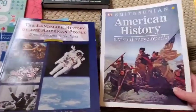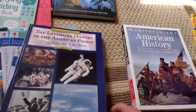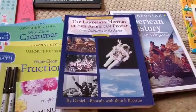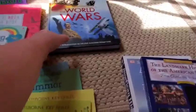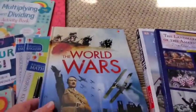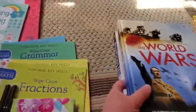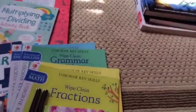so it's modern history, so we're learning about the world wars and all of that. I picked up the American History Visual Encyclopedia. That's one of the required reading for it. And then the Landmark History of American People, which is a continuation from the book last year. And then the World Wars, which is an Usborne book, but that's also a required encyclopedia reading for Bookshark.